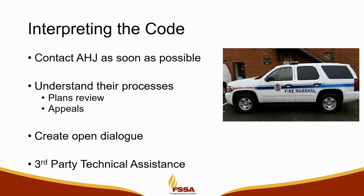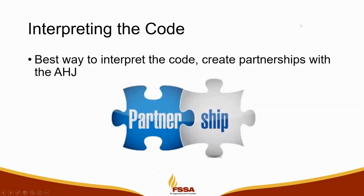Code allows us to do third-party technical assistance. Don't be afraid of that. If you come to me with a very technical battery system, I might require third-party technical assistance to help me. It benefits you, helps me, and it benefits you guys. Best way to interpret the code is create partnerships. Start talking. Sooner we talk, the better.